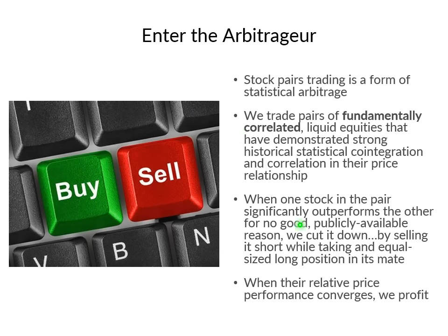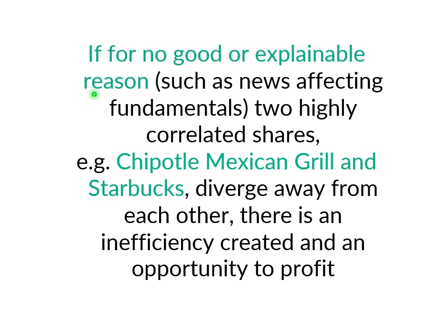So when one stock in the pair significantly outperforms the other for no good publicly available reason that would justify a change in its valuation, we cut it down by selling it short while taking an equally sized long position in its mate or highly correlated and co-integrated mate stock. When their relative price performance converges, we profit. So again, if for no good or explainable reason, i.e.